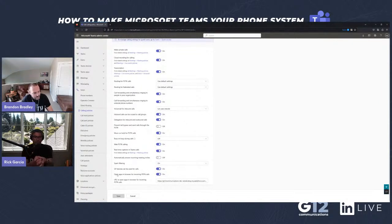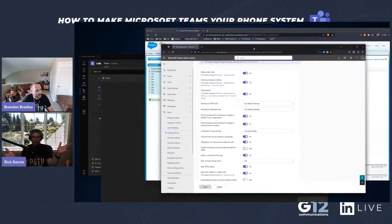So here's the two things you need on the phone system. You're going to set the open app and browser for incoming PSTN. You're going to toggle that to on, and you're going to say what URL you want to pop and what variable you want to insert into that search string. In this case, I'm inserting phone, which is the caller's phone number.